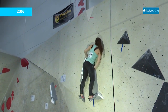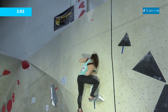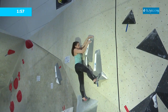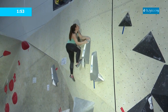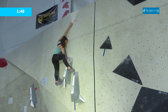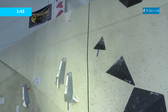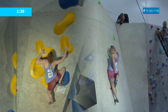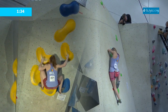Meanwhile, Bleau already stuck the dyno and she's going on the right side but not standing on the... Or maybe she's going back, she's not sure. Or she's going with the left side. Yeah, I think she is. Yeah, she is. Cool, chasing your beta like that. Trying to find a solid position. And she just fixed it. It's not her flash, but it's definitely a top. Bleau Frank on her way to the podium. Bleau Frank already has 3 tops.